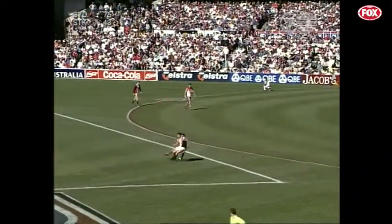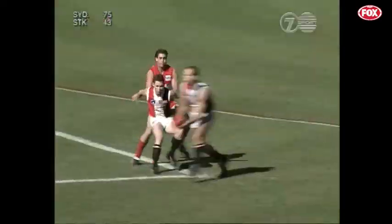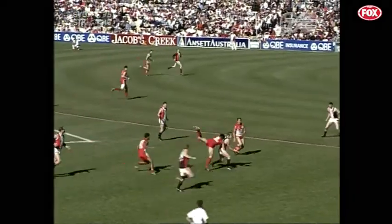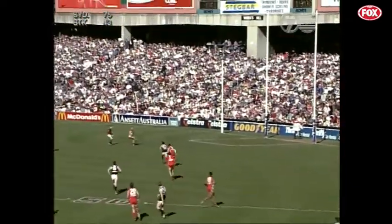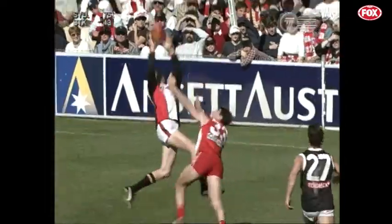Harvey out of the middle. It bounces up towards the 50. Low. Back to Burke. Oh, well done. Didn't quite reach Daniels, but he slipped the tackle. Now he puts it up in the air. Lappin, got it!